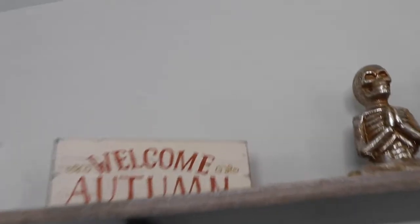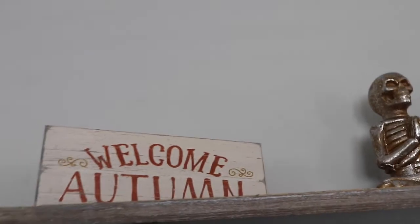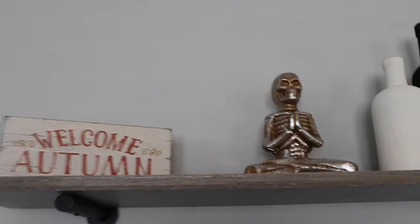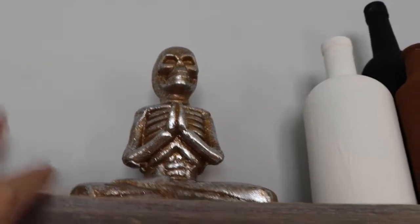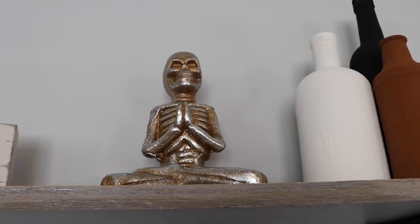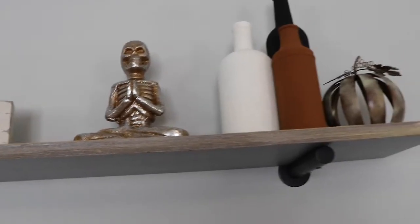And moving on to the top shelf, I literally had to take a break because this camera is heavy. There's a Welcome Autumn sign. I couldn't tell you where I got that. I want to say Home Goods, I think last year. This is one of my favorite pieces. I believe I got that from Home Goods as well. I just thought it was cute, the little namaste skeleton.